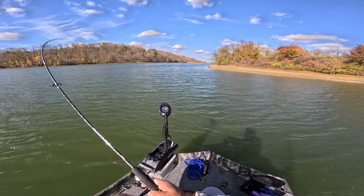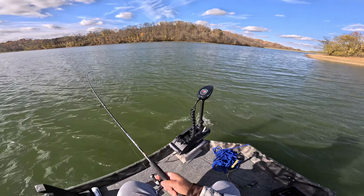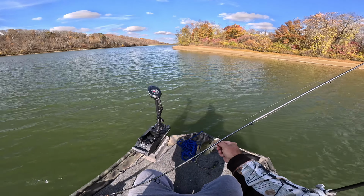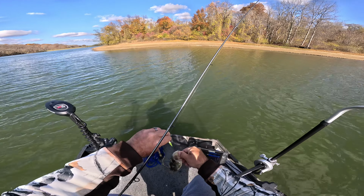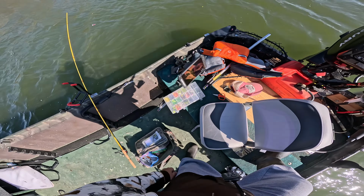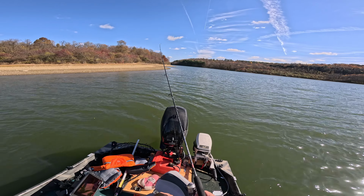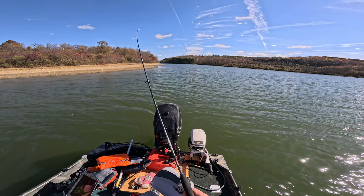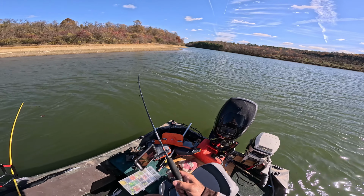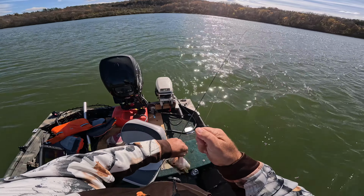Got him. This feels pretty good. Another bass. Little guy. That's a fish. Another nice little largemouth. He's the biggest one of the day.